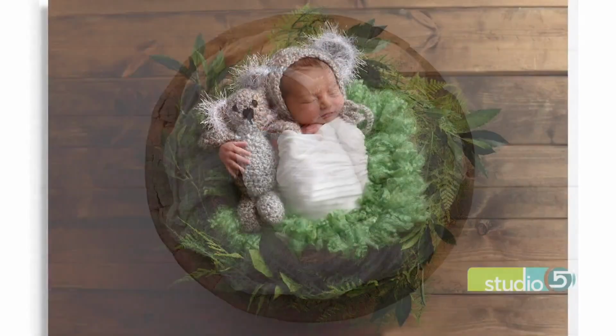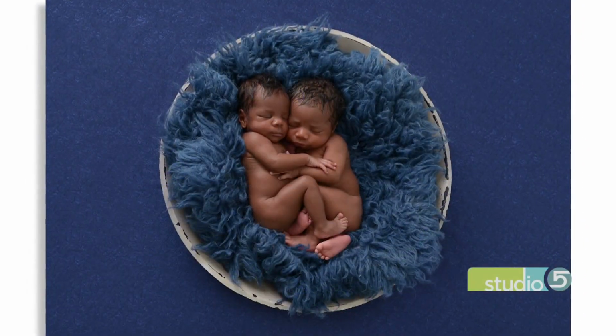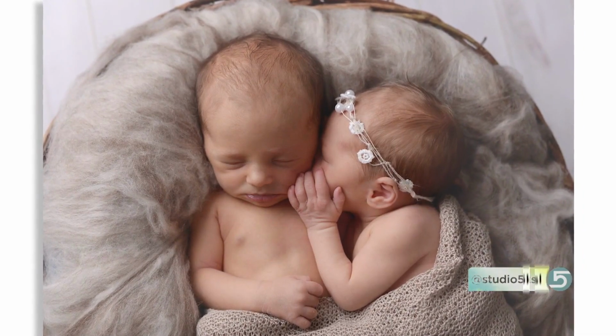It kind of depends on what other props you're using with it. Like if you're using a fur, like the one you're seeing, you're going to need a little extra room. But I use a lot of scarves, actually, in my posing, to fill in those gaps.